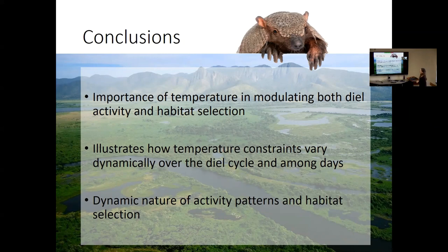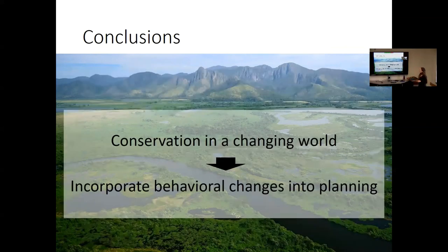And we also saw that activity patterns and habitat selection are actually very dynamic. And we want to fit animals into these little boxes and say, my species occupies forests and is active during the day. But actually, these patterns can be way more plastic, way more dynamic. And when we are thinking about conservation, we should think about that. Because we are trying now to do conservation planning in a changing world, and we cannot assume that animals will just stay there in their boxes. We have to account for these potential behavioral changes when we are thinking about long-term or mid-term conservation planning.